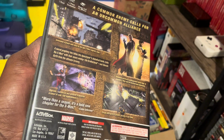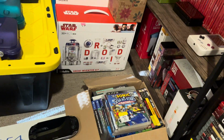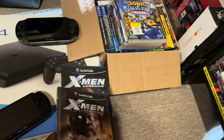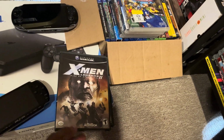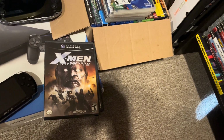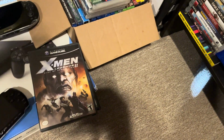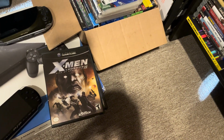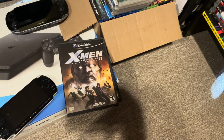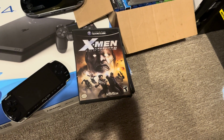I was glad to add both of these to the collection, especially on the GameCube. I know that these games were available on the PlayStation 3, but they have such a dark tone to them. And we already know the PlayStation 2 graphics already have dark undertones. So I wasn't trying to ruin my eyesight as I played some of these games. So definitely was glad to be able to add those into the collection.